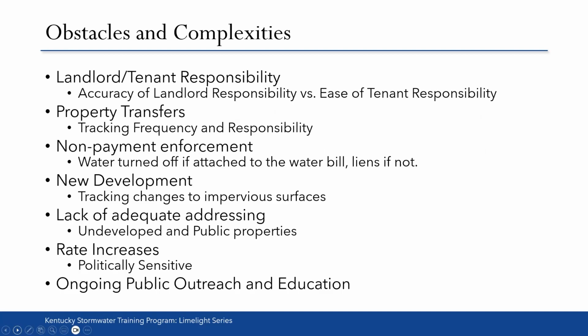Obstacles, complexities. I talked a little bit about landlords and tenants. The landlords in town wanted us to pass the bill along to the tenants, to bill the tenants directly instead of billing them. That's a real struggle for us, because if we bill the landlord, it's more accurate. But it's easier for us to bill the tenant because then it's tied to that water bill. If it's tied to the landlord, we need to keep track of who owns the property, if it transfers, which we'll talk about a little bit.